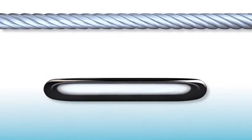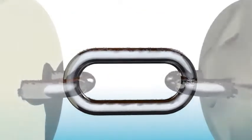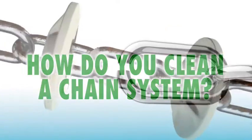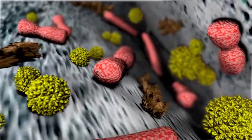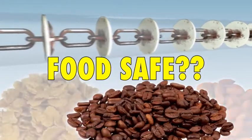And carryover on the chain link surface is effectively doubled in comparison to cable. Links provide more landing space for material fines. And how do you clean a chain? Each welded link connects to another welded link, harboring potential allergens and bacteria, affecting the food materials being transported. Can a chain system actually be food safe?